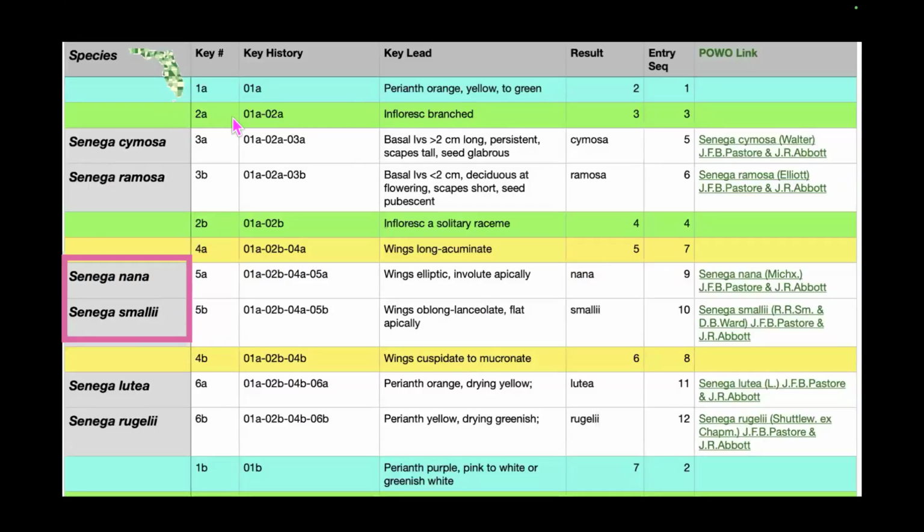So then we move on in the key. So we had branched versus inflorescence solitary. And that leads us to two groupings. These are difficult. If you had never seen the flower, you might not be able to distinguish between these. So wings long acuminate versus wings cuspidate to mucronate. That means the two wings that stick out from the flower are stretched out in this case, and in these, they're more rounded, and there's just a little point, a little tail, or a little mucro. And I don't think those are great characters. And so this is to me a punt.